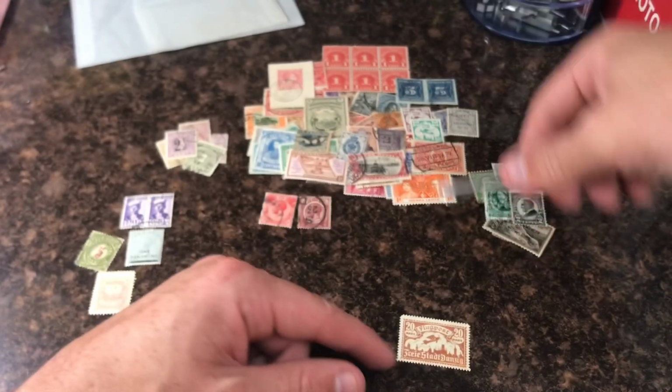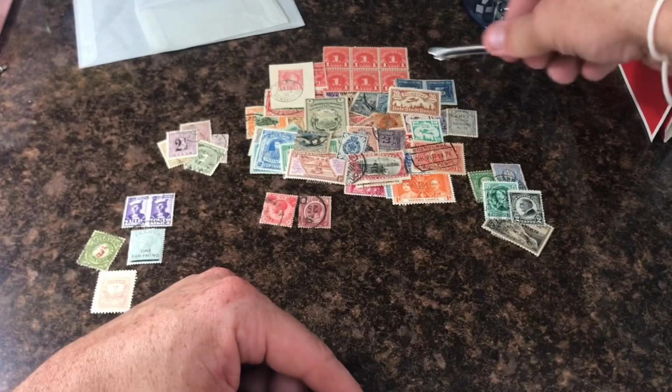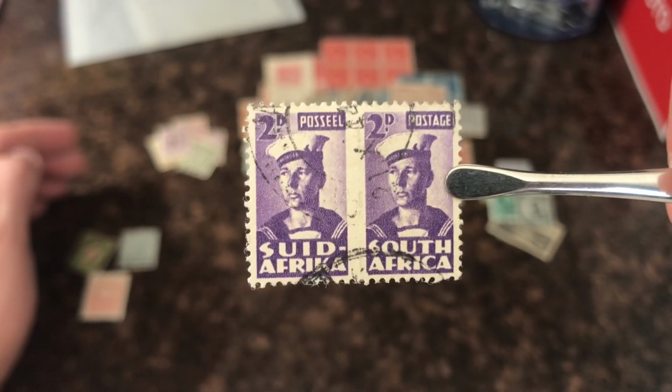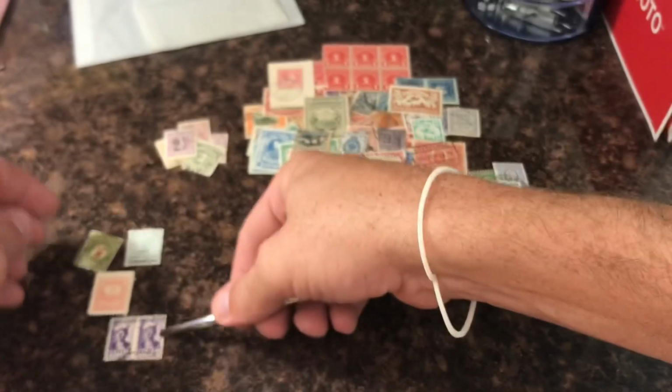Mexico. Last but not least, Danzig. All right, we're going to go over these over here real quick one more time. So this South African stamp is interesting because there are no perforations in the middle. Let me know if that's normal or not. I don't think it is, but I could be surprised.